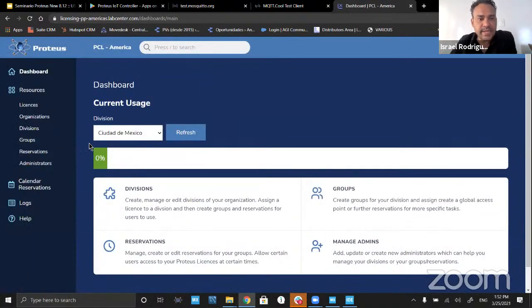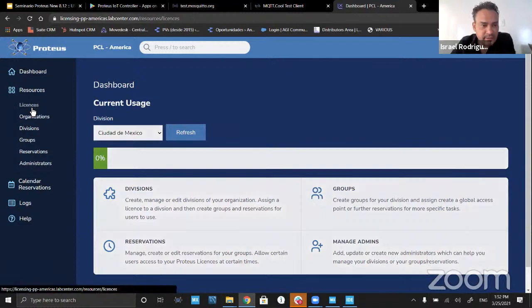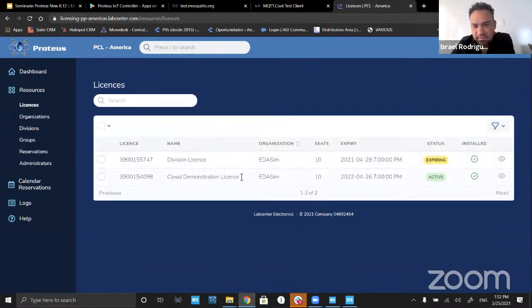Okay, this is a dashboard where you can see in real time how many licenses are used by the users. Let's say the university can purchase 2 licenses or more, and each license can be 10 seats, for example, or more, 1,000 or more than 1,000 seats, that you can administrate as you wish.